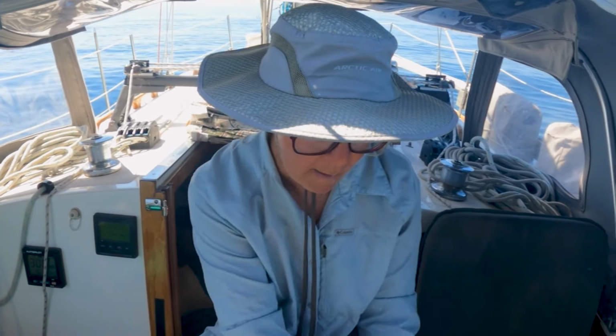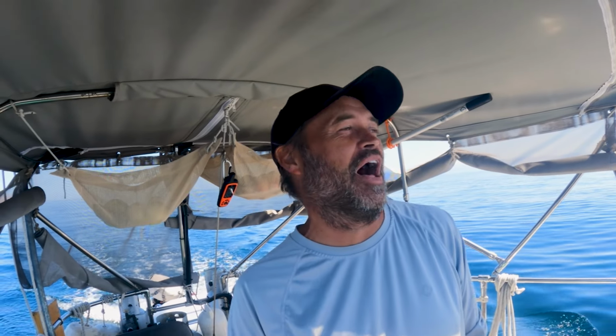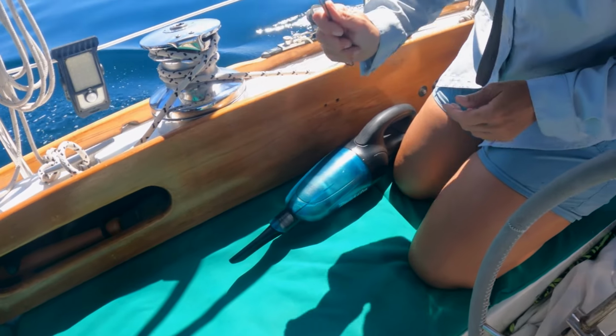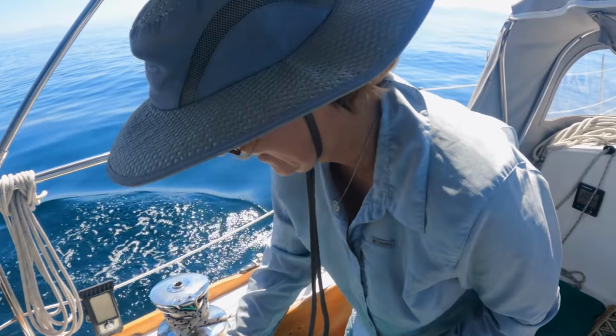No more bobos, no more. It actually is amazing how satisfying it is to kill a freaking fly after they've been up your nose and in your eyes and in your ears. You can only ignore them for so long. But this is all part of the cruising experience, so you just gotta embrace it. She's multitasking. Killing flies, vacuuming the cockpit.